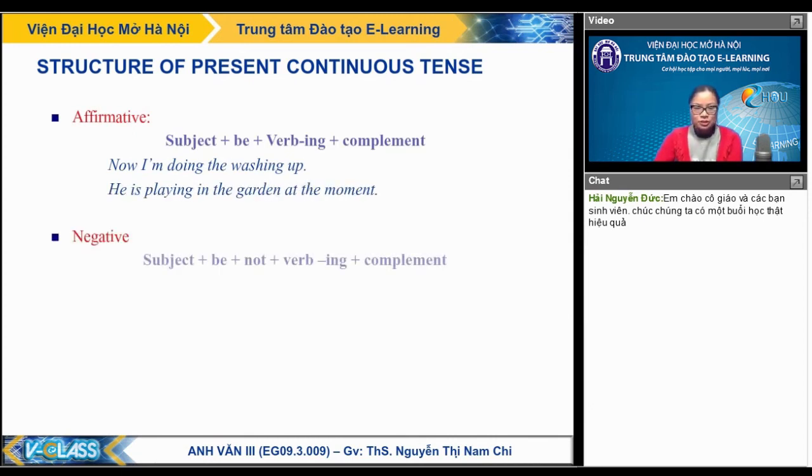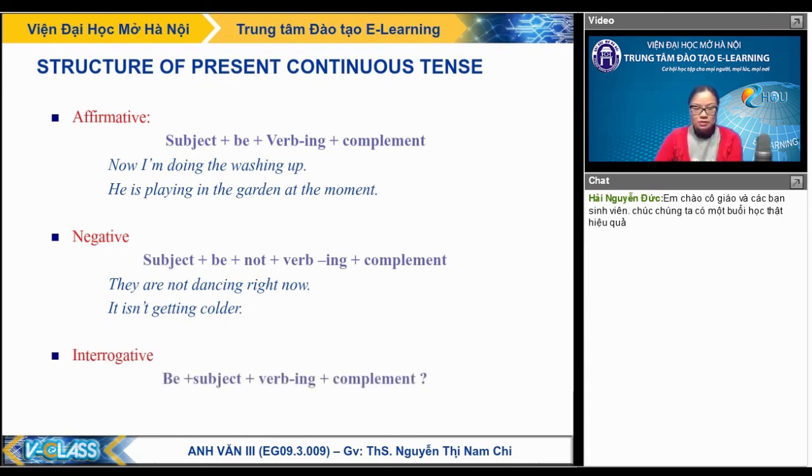In terms of the structure of present continuous tense, in the affirmative sentence, we have subject plus be plus verb-ing plus complement. As in now, I'm doing the washing up, or he is playing in the garden at the moment. And in the negative form, we have subject plus be plus not plus verb-ing plus complement. For example, they are not dancing right now, or it isn't getting colder. In the interrogative, we have be plus subject plus verb-ing plus complement.